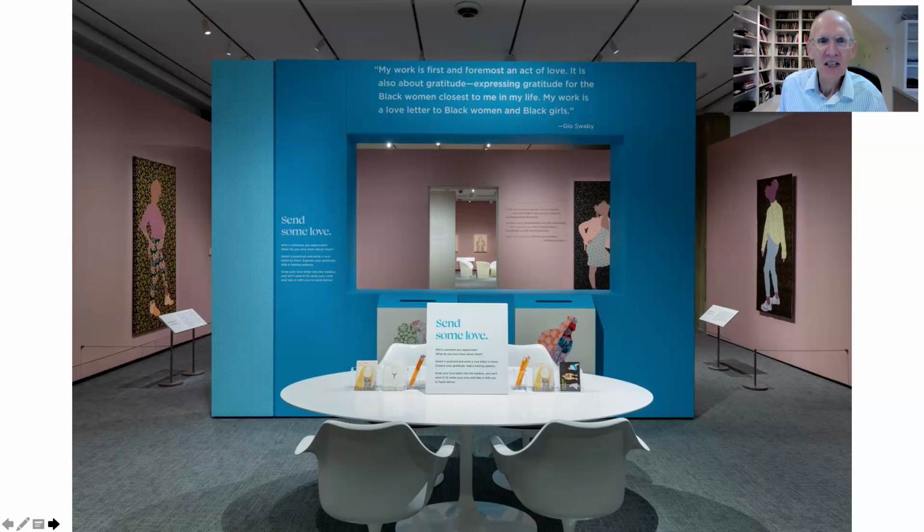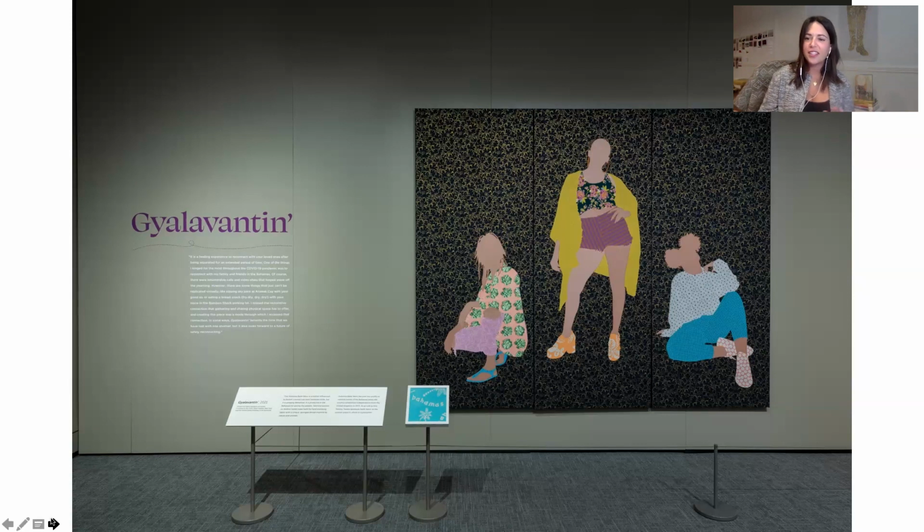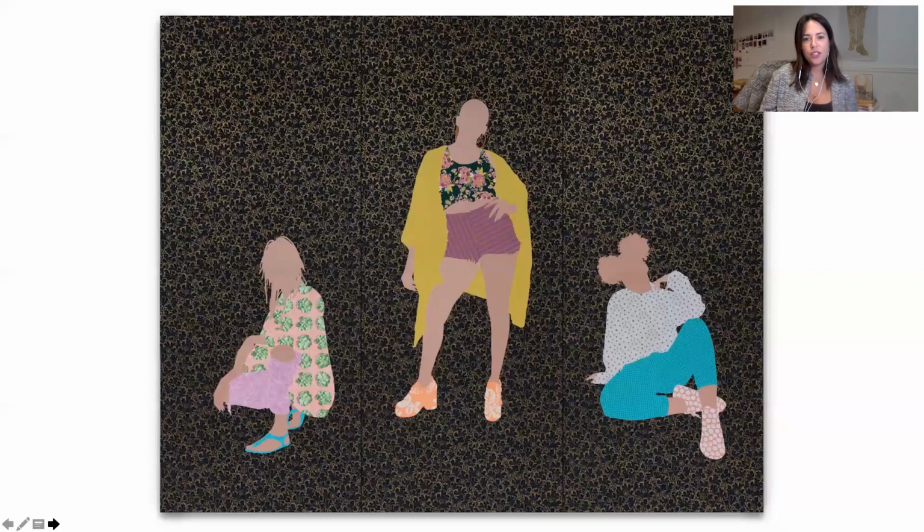Well, let's continue to another fun area, gallivanting. Yes, gallivanting. This is the largest work in the show. This is a three-person portrait, a triptych. This is a great image, right?